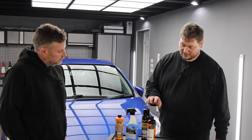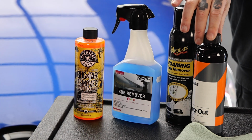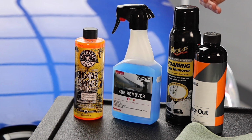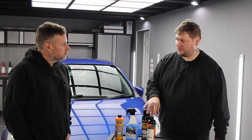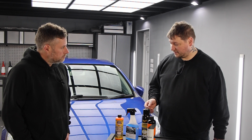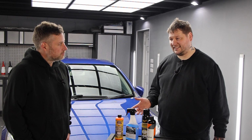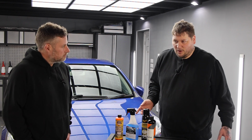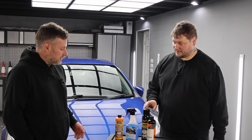And then you've got a classic from Pro, which is more along the lines of that, towards the strength. Is that ready to use? Yeah, you can go straight to ready to use, spray it on the area. And all of them will work well on bugs as they will on dried on bird droppings as well. Ideally you want to get your bird droppings straight away with the most lubricating product, but we've all been there, been on holiday or whatever, and you don't always catch them straight away, especially in the summer.